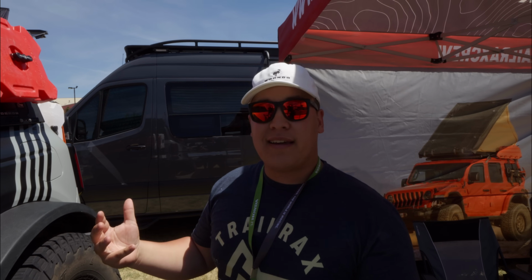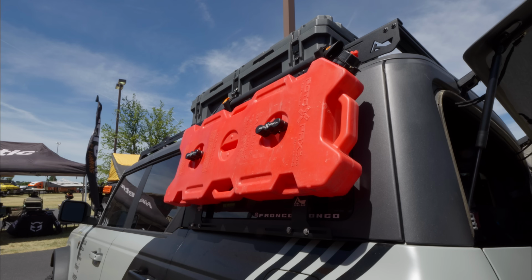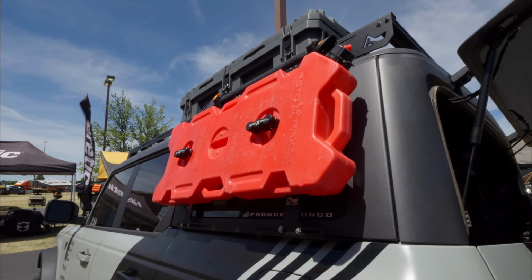We're excited to see this rack getting out on the market. We're happy to get Sean his roof rack for his Bronco. We're happy to have him on board. We're happy to have on Bronco, Justin. Got a lot of cool people out there, and we're definitely happy to see how well the community has taken on this roof rack, and we hope to get your rack on yours.